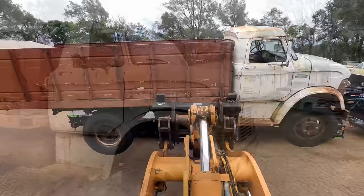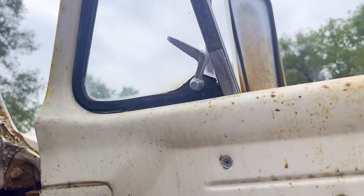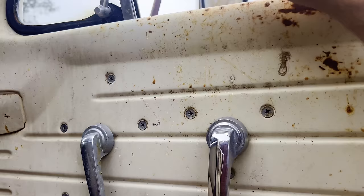Check this old beast out. Old N-Series Ford, N600. I'm not sure what year it is. It's mid-60s somewhere. I'm thinking like a 65 or 66, I'm guessing. I'm gonna roll the window. Well, maybe it doesn't have a window. Nope, doesn't have a passenger window. Had a driver's window, but it was just rolled down.